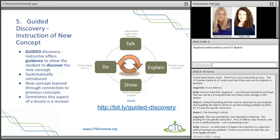And then you're moving on from there, and you're giving them plenty of opportunity for practice in the remainder of your lesson. Sometimes it's not a new concept that you're providing guided discovery for. Sometimes it is a review concept, and that's okay because, again, this is diagnostic and prescriptive in nature.